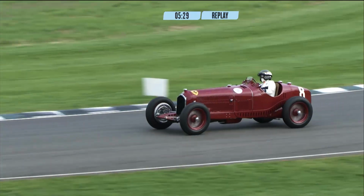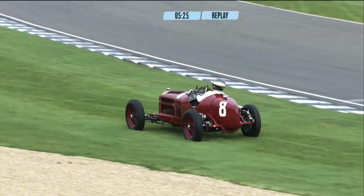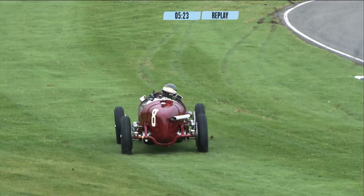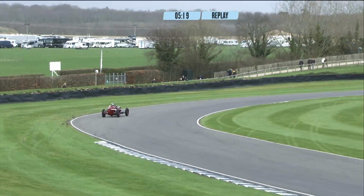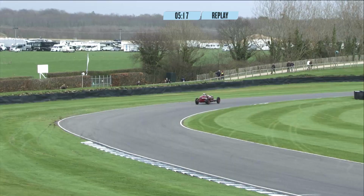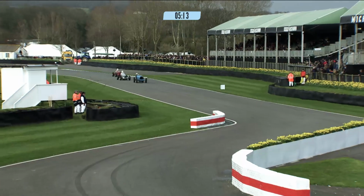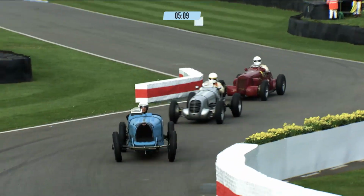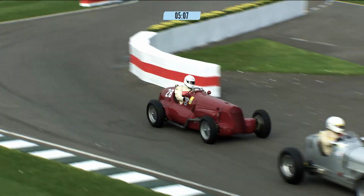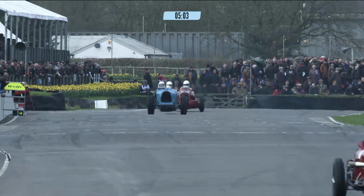Yep. Remarkably similar to the place where Michael Gans went off earlier. He did well to keep it out of the gravel, has to be said. He didn't panic. He absolutely minimised his steering input. And there's a shuffle there, and yes, look at that. The Bugatti has got through back into second place at Woodcote. Verzi has got past Danaher, and there's Gans right back in the swing, I think.